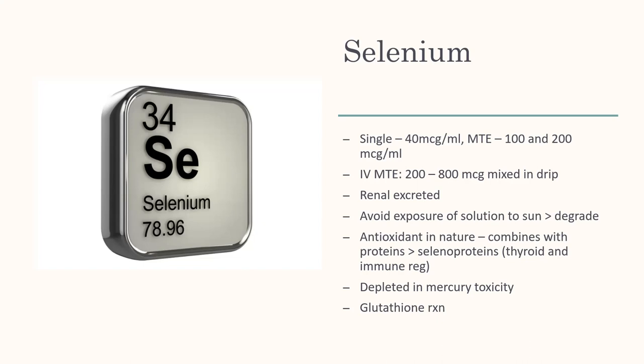This is usually related to the thyroid and immune regulation of the system. And always think of selenium being depleted when you have mercury toxicity. So for those patients who have amalgam fillings, who like to eat a lot of fish, this is something that you should think about and be ready to replace.